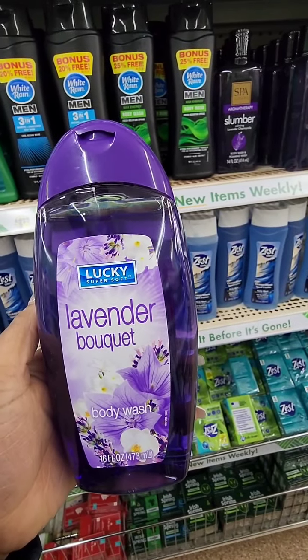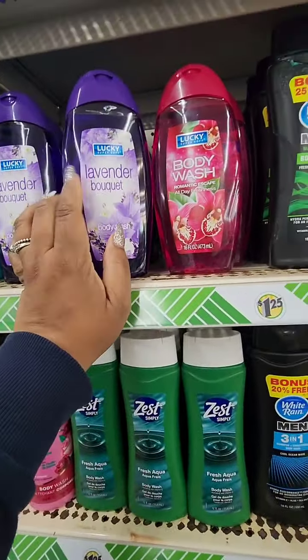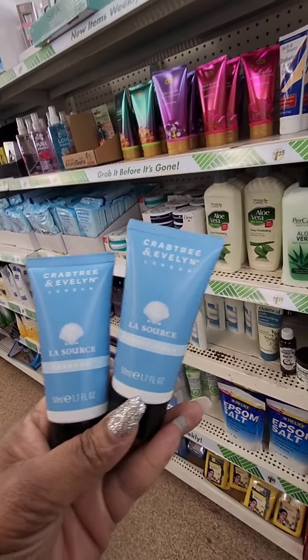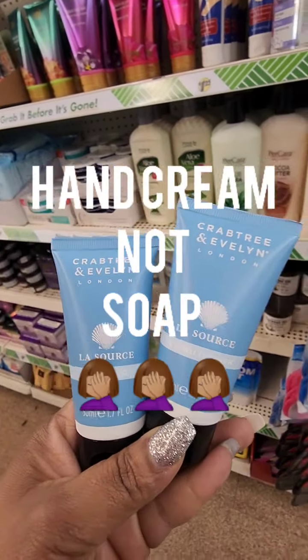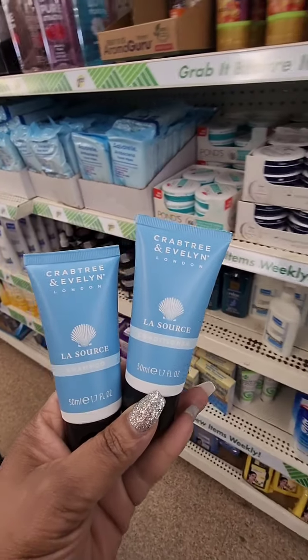They have another body wash. This one is called Lavender Bouquet. Just sharing. I don't think I've seen that one before. Crabtree and Evelyn. I was so hoping to find the hand soap. But this is the conditioner and shampoo. Have not seen this at any other Dollar Tree location near me. I know there's some hand creams out there. Hopefully I'll find them soon.